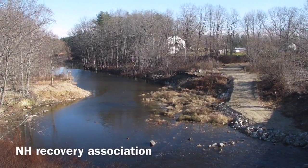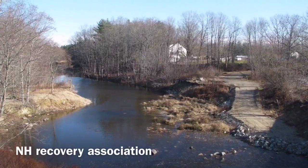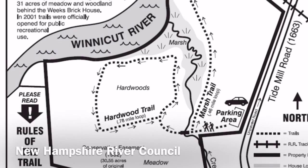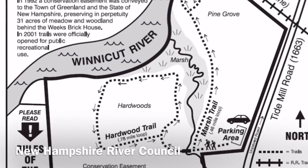Unlike other dams and mills, these didn't have large towns grow up around them. They did help the local lumbering and agricultural communities.